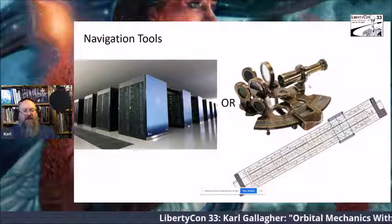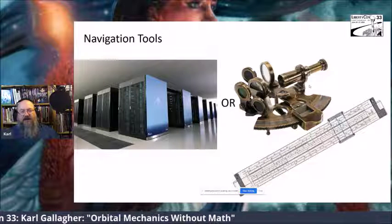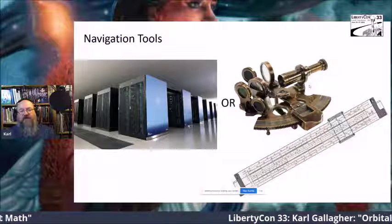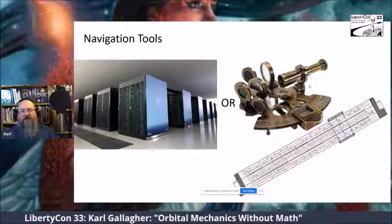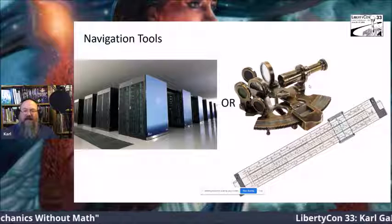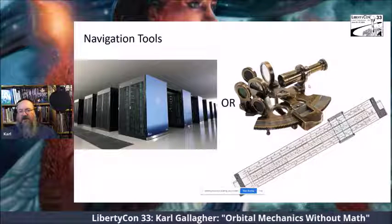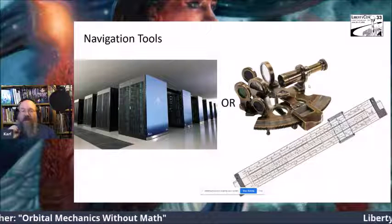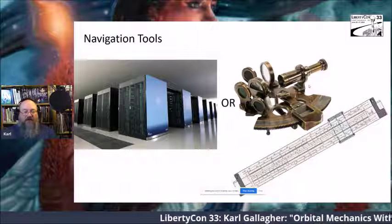Navigation tools. People go, well, NASA needs all these fancy computers, but Pulp Fiction heroes just have a sextant and a slide rule. That's not realistic. Well, you know, NASA needs a lot of precision because it's trying to strain the ultimate capabilities of their system. A pulp hero in a torch ship can go ahead and have some low precision tools because if he's off by 10%, he can just steer, get there. Think about how you would drive your car with a full tank of gas compared to if you're trying to get there when you're going to run out of fuel and coast into the gas station on momentum. Which scenario are you more worried about making a wrong turn in?